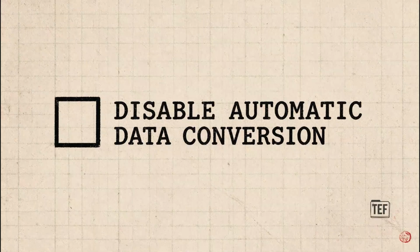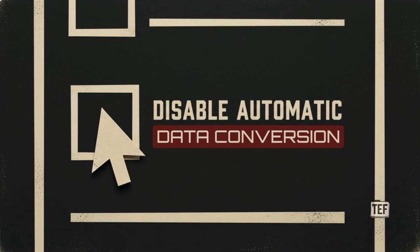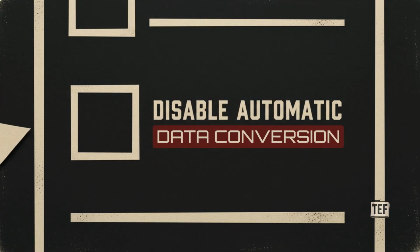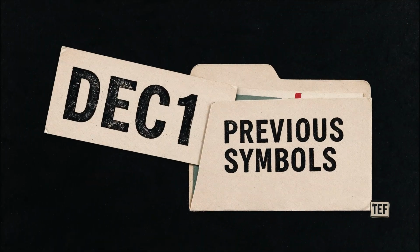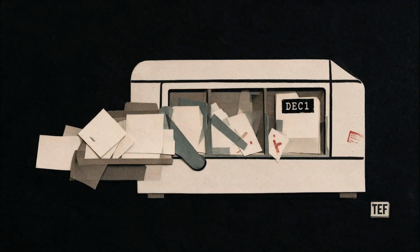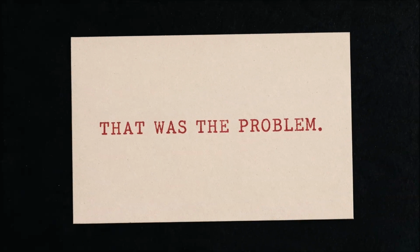Microsoft eventually added a setting that stops Excel doing this. The conversion is still the default. The software can be told not to do it. It simply assumes you would rather not tell it. The gene is still there. DEC1 is now filed under previous symbols. The software is still running, working as intended. That was the problem.